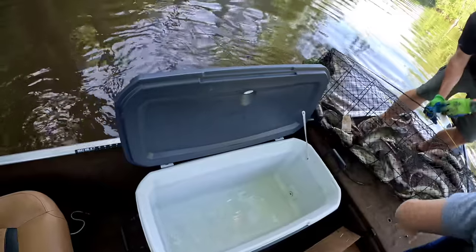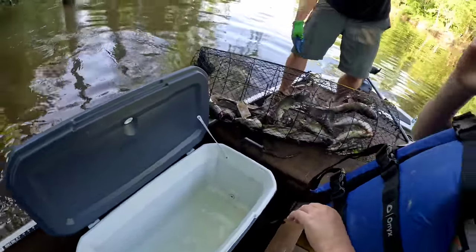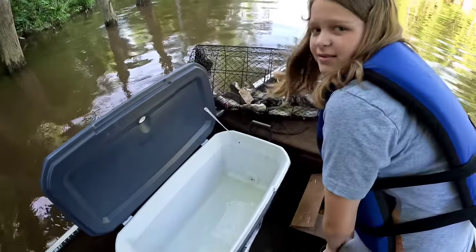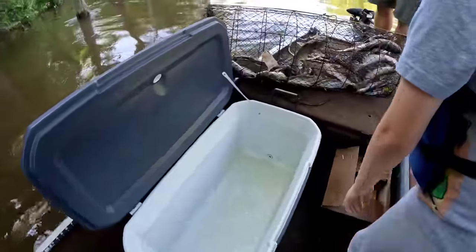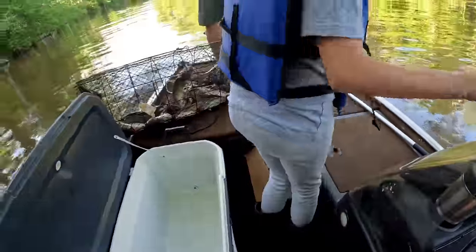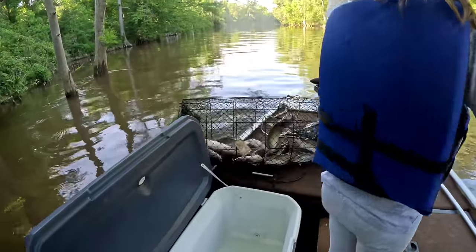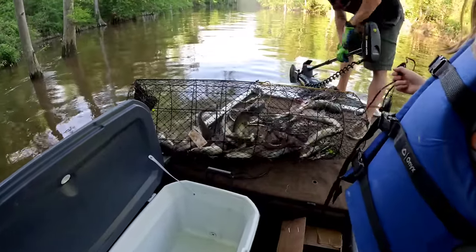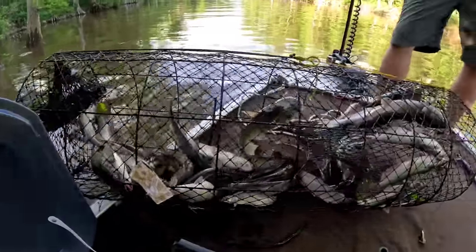After we do this, I should have hit that anchor mode on the trolling motor. That may do us some good. Grab my thing out of that. There we go. Let's put this down. Got this fancy trolling motor now. Let's use it. Let's see what she do.